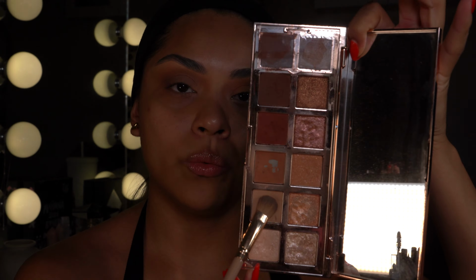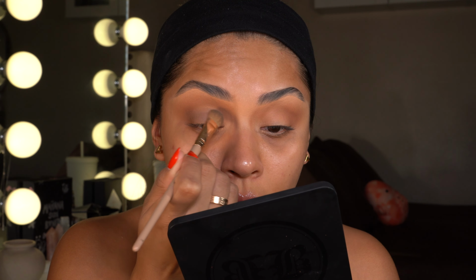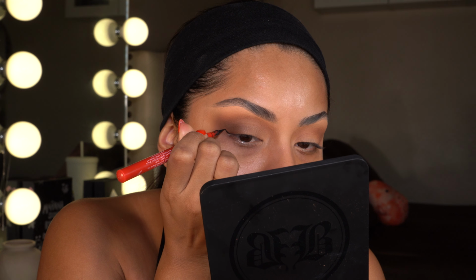And now I'm taking Scandal. I'm gonna make the littlest wing with a black eyeliner. This one's from One Size Beauty.